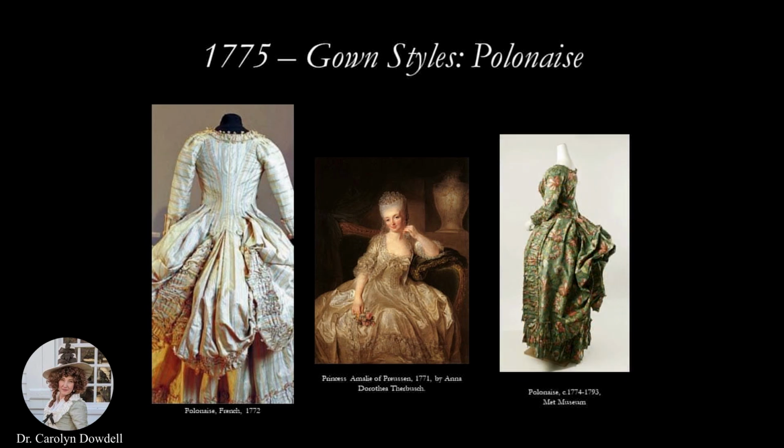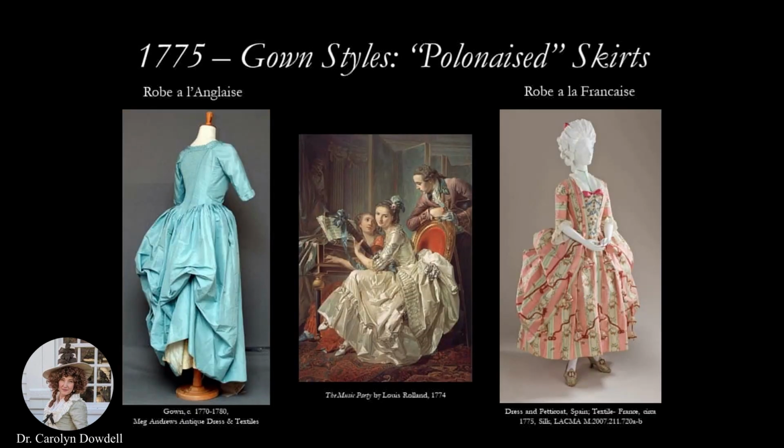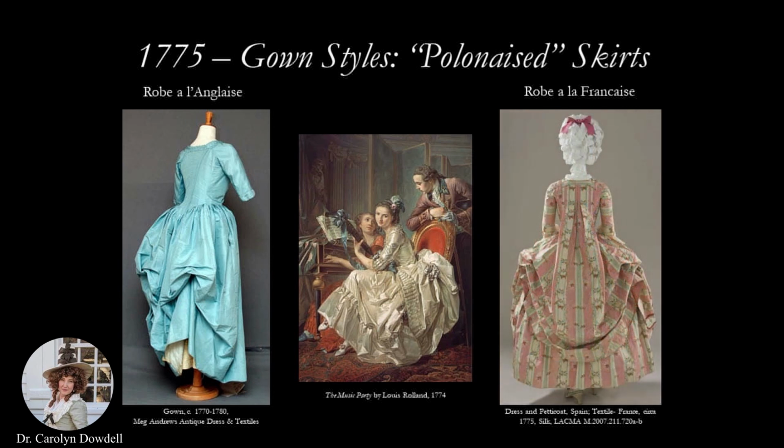It is that pulling and puffing up that has led to the confusion around the Polonaise, because it became common to add ties or loops and buttons to the skirts of both nightgowns and sack gowns in what has become known as a Polonaise look. The actual correct term is retroussé, which means pulled up. So what ended up happening is that in many museum collections, these gowns, particularly nightgowns, that have had this rigging added, have often been misidentified as Polonaise gowns when they, in fact, are not.